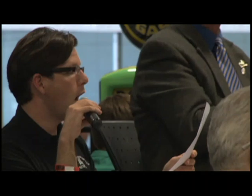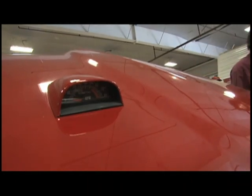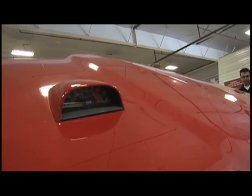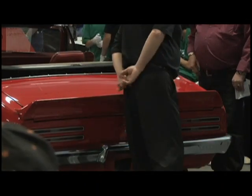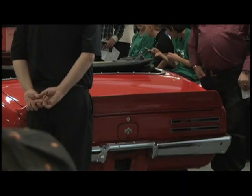A 67 Pontiac Firebird, a rare find with the power top, which was an option for 67. And there you are, a convertible ready to roll. Have a look, boys. Let's go.